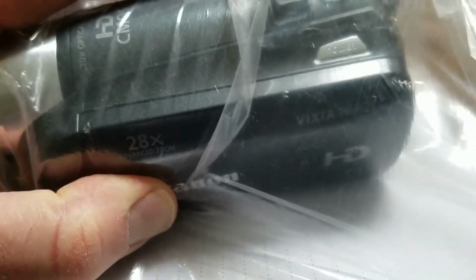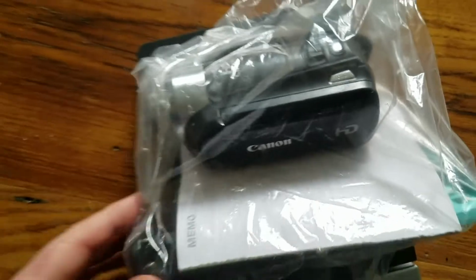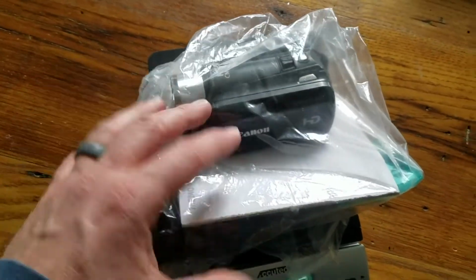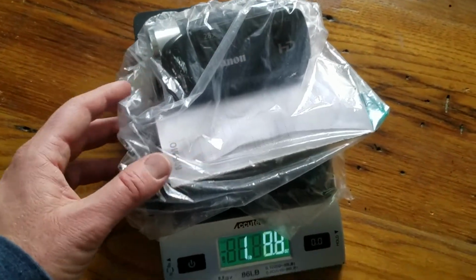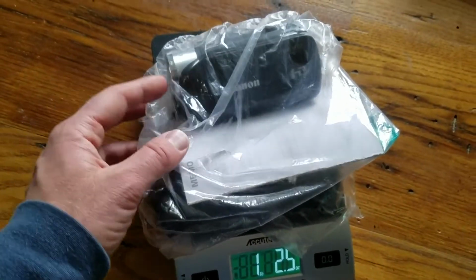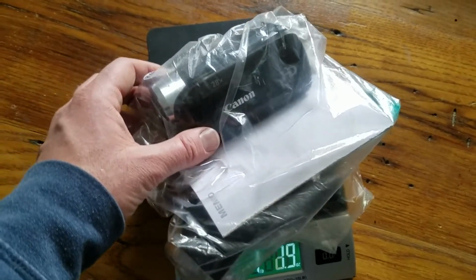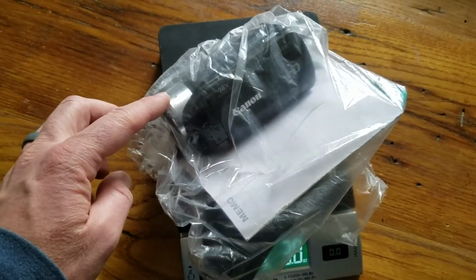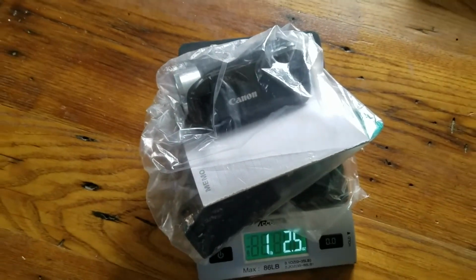All right, the next thing we sold is this Canon HD camcorder. There is the model number right there, the Vixia HFR21. And this guy we purchased, you can see, for $20 there at a thrift shop. It weighs just over a pound, so you're looking at probably about $6-7 for shipping. But this one actually sold for $90. So again, pretty decent profit on that guy.